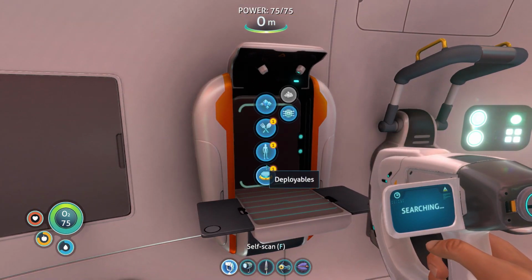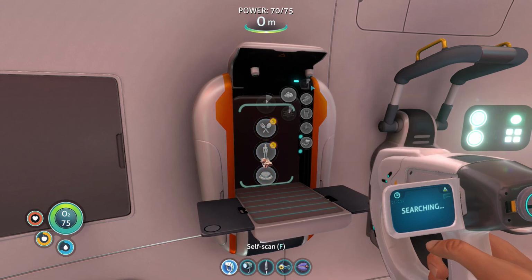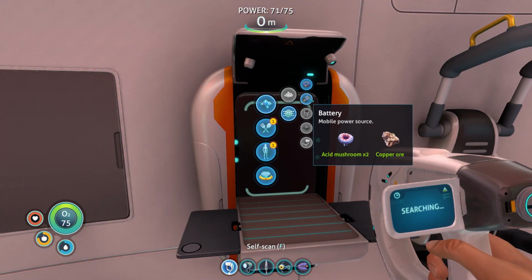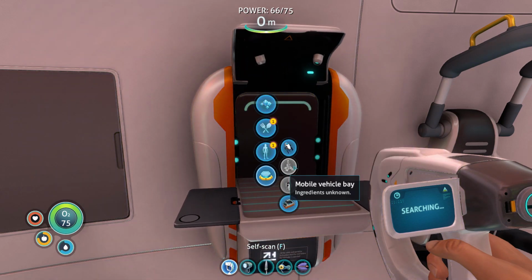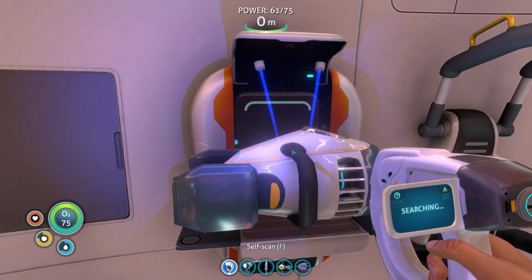Sea glide requires battery, lubricant, copper wire. I'll take some copper wire, thank you. Let me quickly see if I have my resources in place. Alright, that is a battery, good. Sea glide, perfect. Alrighty then. Oh, that's a big boy.